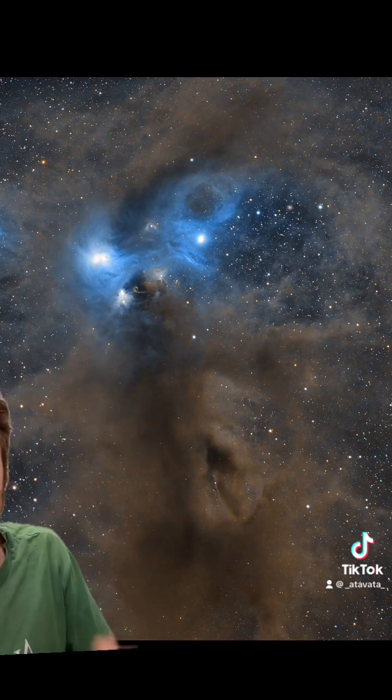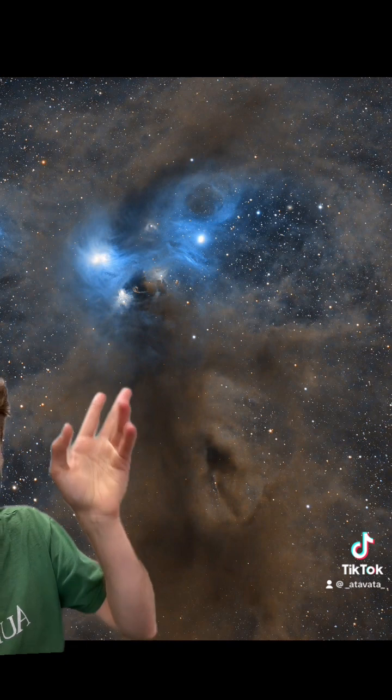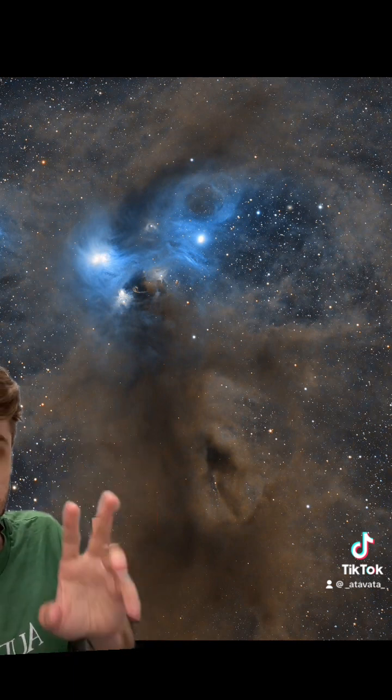But yeah, so you can see all this material here is molecular gas that has not yet collapsed to form stars. And it's very dark. It doesn't really shine in at least the visible light that we're looking at here. But up here you can see there's a couple of really bright blue stars, especially like these guys here.